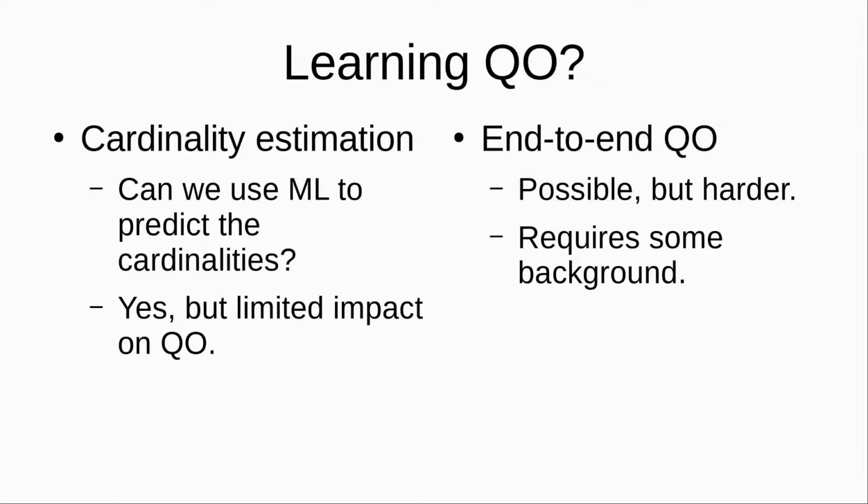So the next thing that we investigated was this idea of doing end-to-end query optimization in a learned way. What this means is, instead of just looking at one module, instead of just looking at the cardinality estimation module or the cost modeling module or the dynamic programming search module, we're going to look at the whole system together and see if we can apply one machine learning algorithm to learn all 3 of those components simultaneously. So obviously it's much harder and it requires a little bit of background.